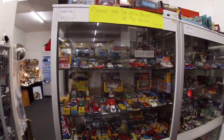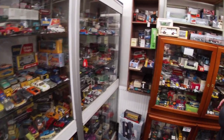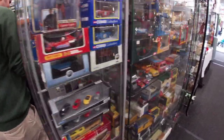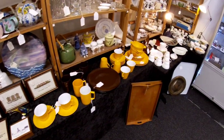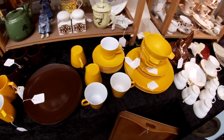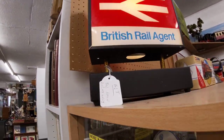I'm just coming to the Gloucester Antique Centre because I like to look at all the little cars. There's loads. Loads and loads and loads. There's got to be a hidden gem in here somewhere. I really like these melamine. Is it melamine? I don't know what it is. I think they're cool. I like this railway sign, but it's not for sale.